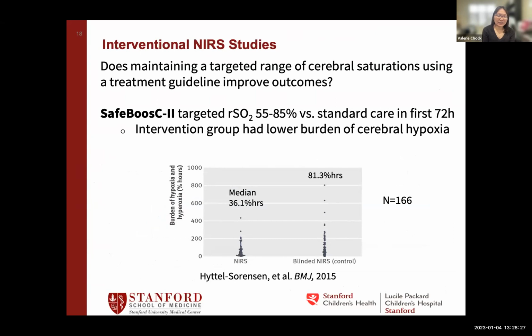So I'm going to talk briefly about the SAFE-BOOST study, which I think if anyone is familiar with, is one of the primary trials that was done with NIRS work. And this study was looking at maintaining a targeted range of cerebral saturations using a treatment guideline, with the idea that this might improve outcomes. This was a large European study, and the SAFE-BOOST 2 group, as I said, targeted cerebral saturation between 55 to 85% in the first 72 hours of life. So this period of transition in the premature baby. And they compared this group of babies that had this intervention to keep cerebral sats between 55 to 85% compared to standard of care control group.